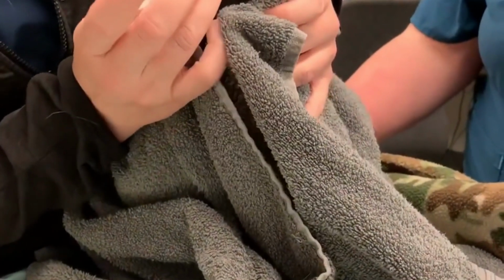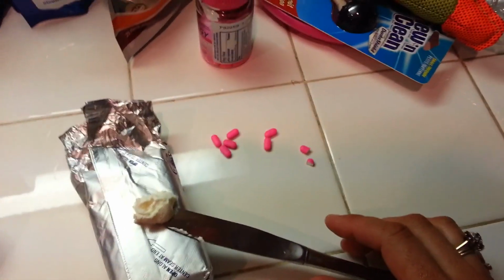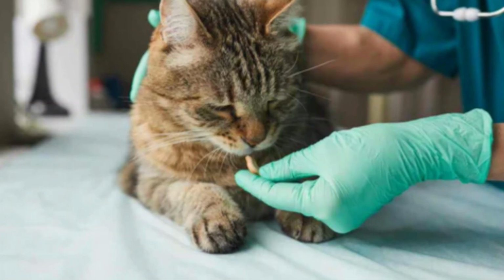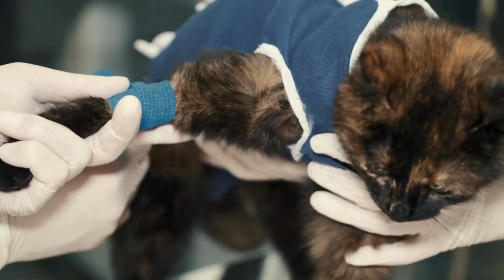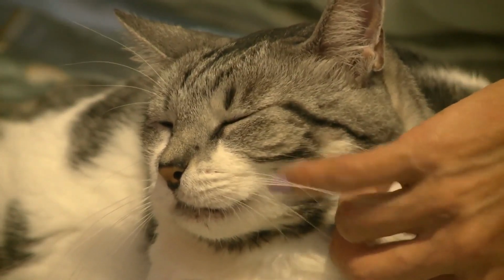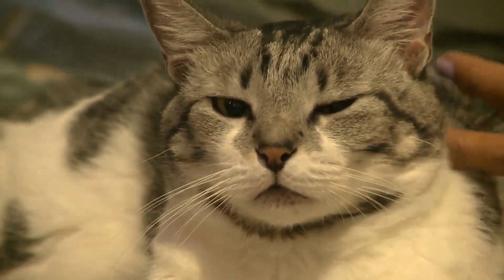Speaking of dosage, let's get into the nitty-gritty of that. The general rule of thumb is about 1 milligram per pound of body weight. So if you have a 10-pound cat, they could take up to 10 milligrams of Benadryl. But let me throw this out there. Just because you can doesn't mean you should without guidance from a vet. You might be tempted to just guess the dosage or wing it, but let's pump the brakes on that idea. Cats can be really sensitive to meds, and what seems like a small dose to you might actually be quite powerful for them.